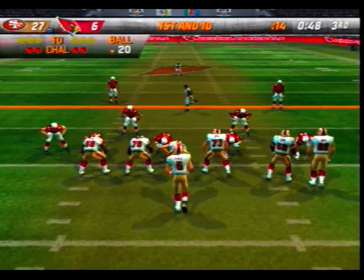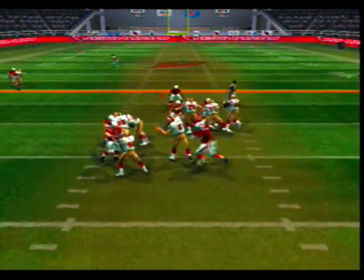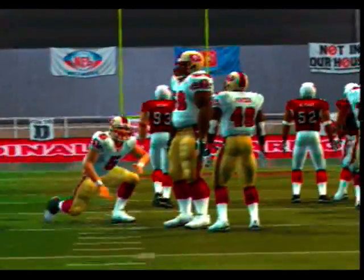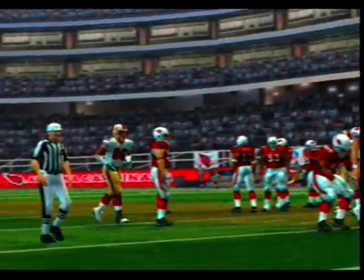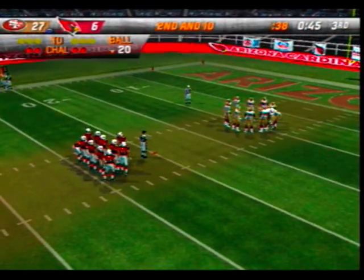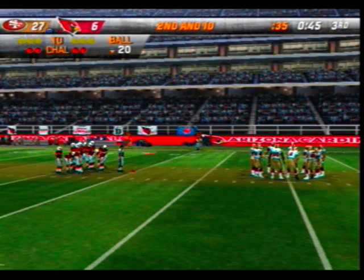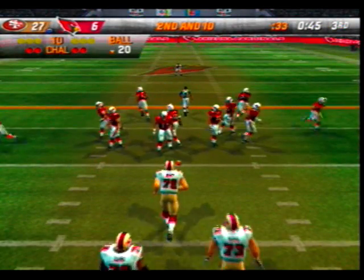First and 10. Arizona comes out in a 4-3. Throwing. Incomplete pass. A little bit long, overthrowing the receiver. Looks a little jumpy back there. One thing you never want to do is look at the rush. You want to keep your eyes downfield. If you start looking at the rush, then you can never be effective.